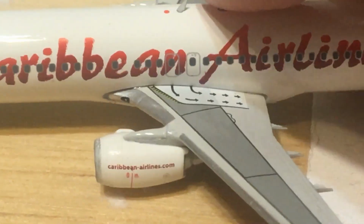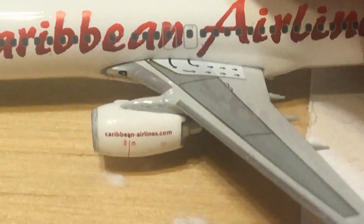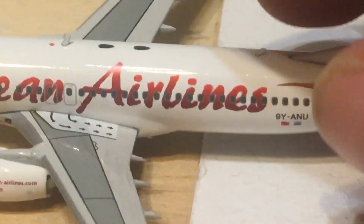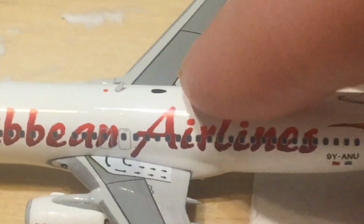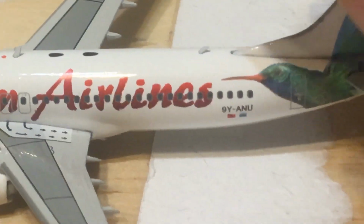Caribbean-airlines.com. So if you would like to see a route map of Caribbean Airlines, feel free to take a look at that. Right here is your red navigation light. There is your beautiful winglet. Yes, Boeing has winglets, Airbus has sharklets. Whatever. Alright, right up here is your forward cabin antenna, or mid cabin. You've got a couple of beacon lights here. There's your rear cabin antenna.